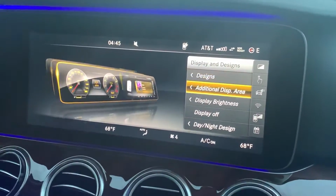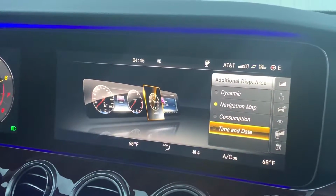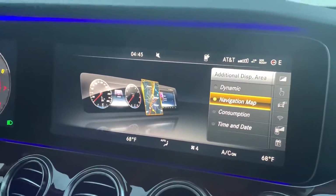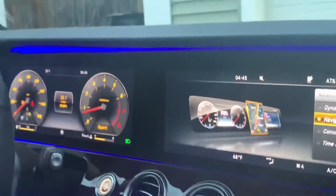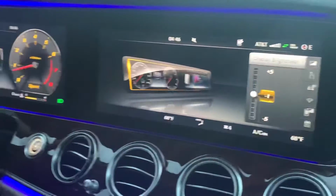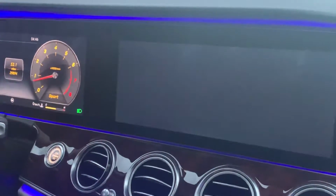Okay. Additional display area, you can turn that on or off, or have it set as a clock, or have it dynamically adjust. How many clocks do you need? You have 1, 2, 3, and then that would make 4. Yeah. And then you always have your phone in there, so that's 5. Display brightness. You can turn that display off if you want.